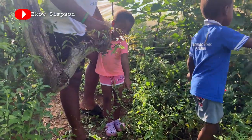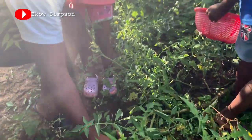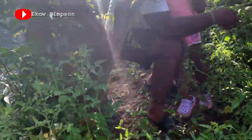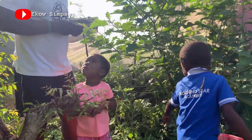Tomatoes? Where? This one is not ripe. This one is not ripe. Come on. That's it.